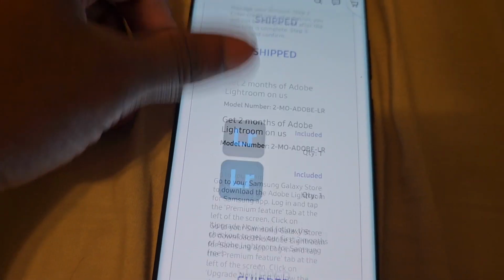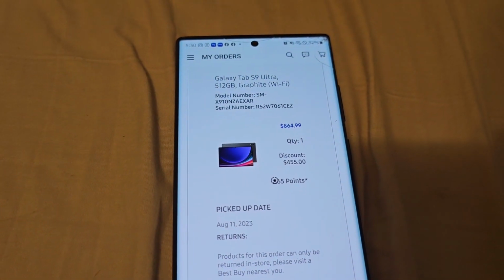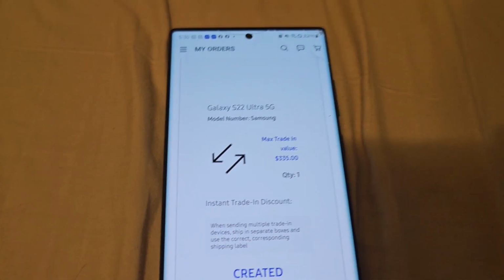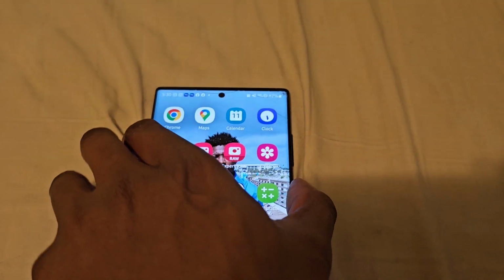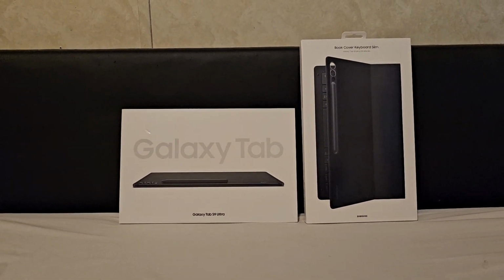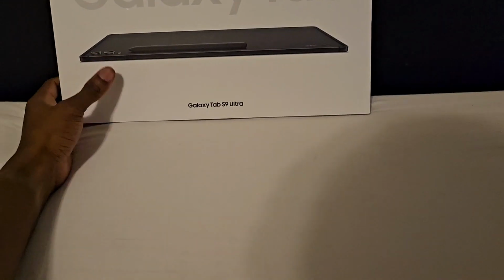And now the tablet, $864, take away $455 for a plus promotion for my S22 Ultra. So yeah, but it was a great deal. I'm happy I jumped on it before the day was gone. But I'm ready. I know you're ready. No more rambling. Let me get this.